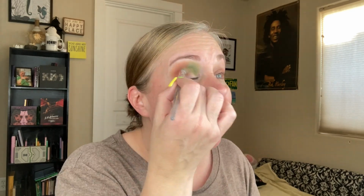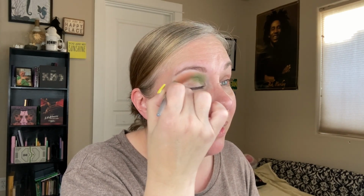I'm going to go back around with this brush, and just kind of blend that a little bit better because it's looking kind of funky. It's not the shadow's fault, it's my fault. So I'm just going to try to make that look a little better.